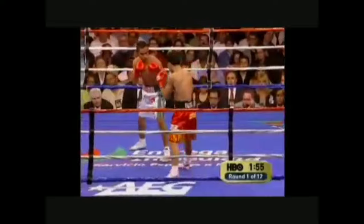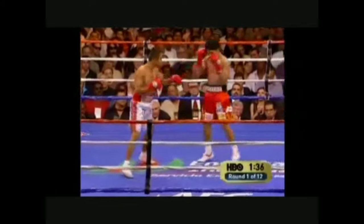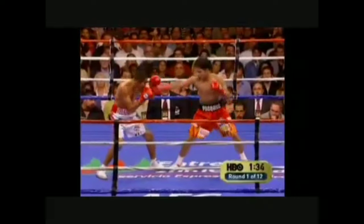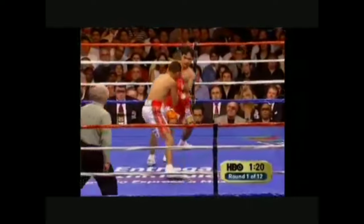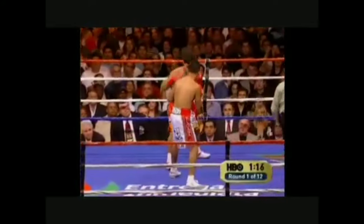Uppercut inside by Pacquiao. His opponents with their heads up. So far, he hasn't been able to do that because of the low head movement. There was the straight left hand. He led with it. Left hand. Jab, jab, left hand. Not enough variety. Velasquez.